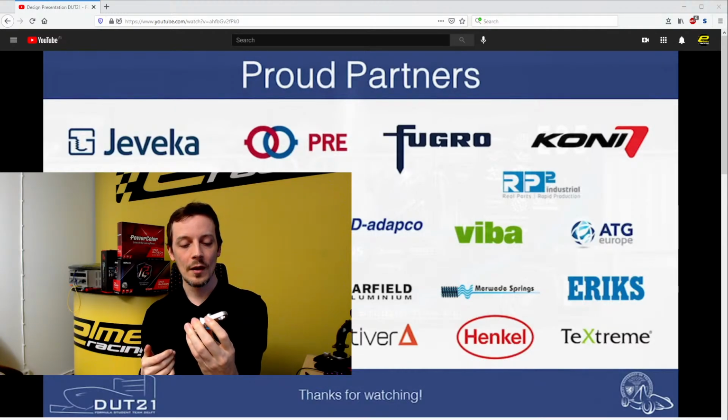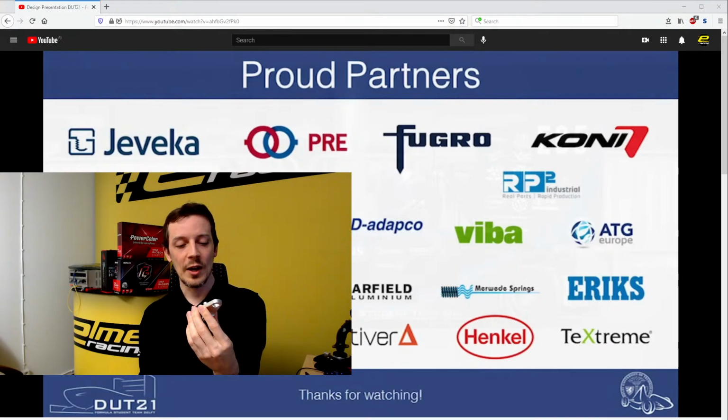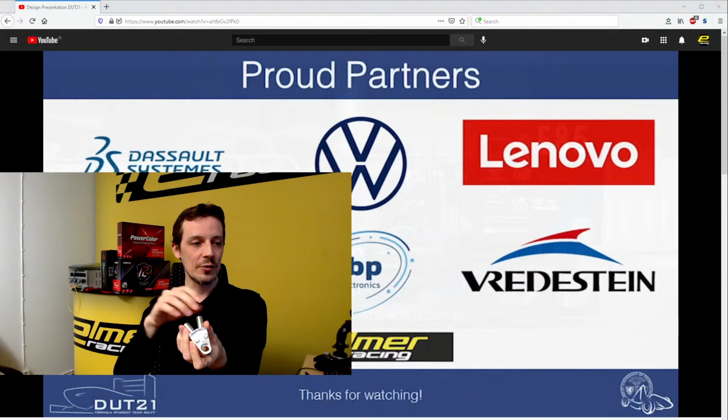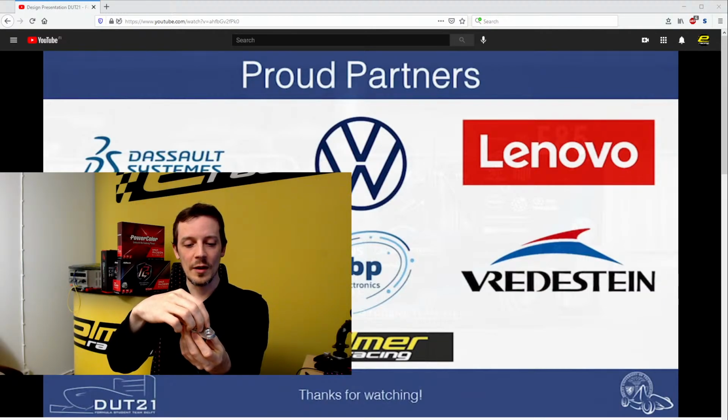But yeah, this really helps a lot. This helps save multiple hours, and if you need to do a new iteration with slightly different geometry, then this is very easy to do, and do the mounting pieces for this.